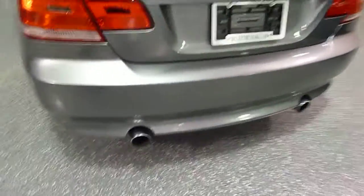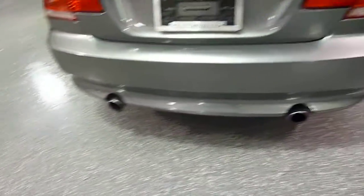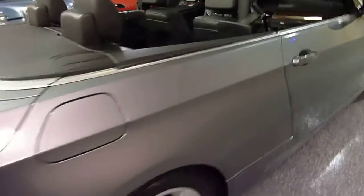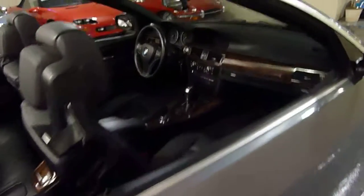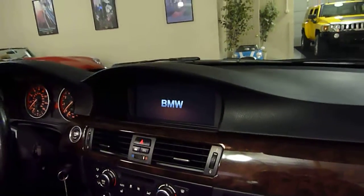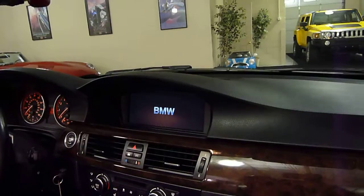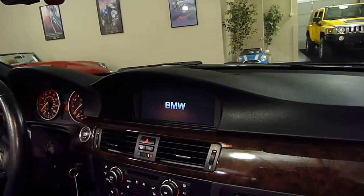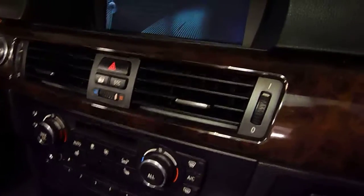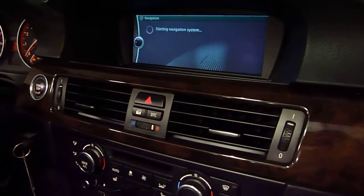Vehicle's in great shape. There you see the nice dual exhaust, sport wheels. Wood trim interior, has a premium sound system, factory navigation screen, Bluetooth, satellite radio, six disc CD built in. Here's the nav screen. That's an option.